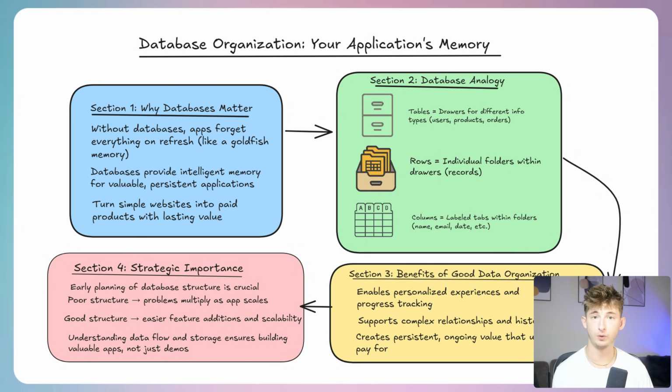And one thing that we have learned from working with so many clients is that how you organize your data from the start determines everything else about your application. A poorly planned database structure will create problems that multiply as you scale, but a well thought out structure makes adding new features almost effortless. So when you understand how data flows and gets stored, you can build applications that actually retain value and provide ongoing benefits to users rather than just looking impressive in a demo.